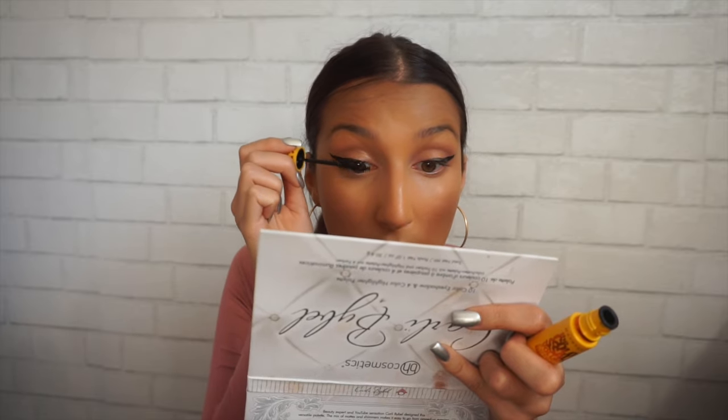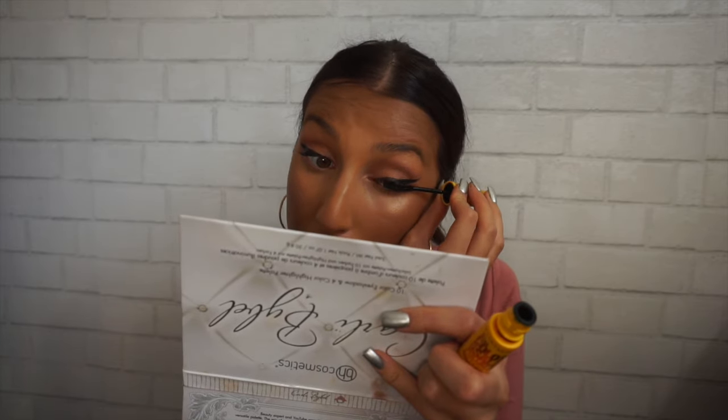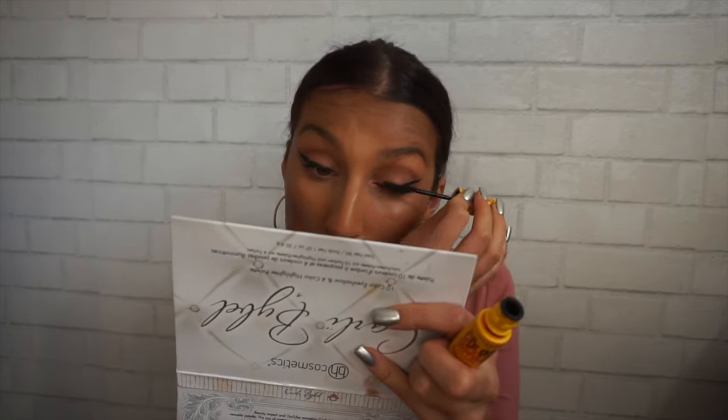I have really straight eyelashes, so I use waterproof because I feel like it makes them stay curled a little bit longer, kind of like hairspray for your eyelashes. I don't know, it might be all in my head, but yeah, that's what I like to do.